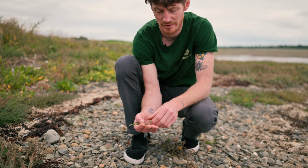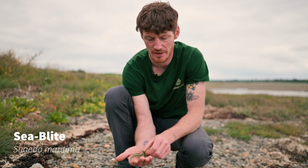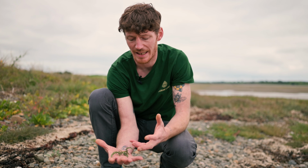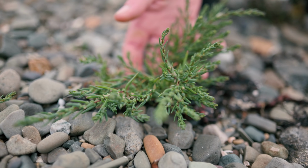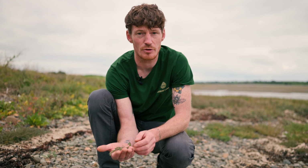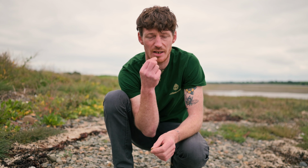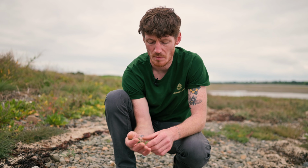So what we've got here, guys, is sea blight. Not the nicest name in the world, but very, very nice vegetable from the sea. Really nice in a salad or even a wee stir fry or just dipped into a wee emulsion and served with fish. But I quite like to dry it out and use it as a natural salt. It's better than sea salt, if you ask me. It looks better. It's free as well.